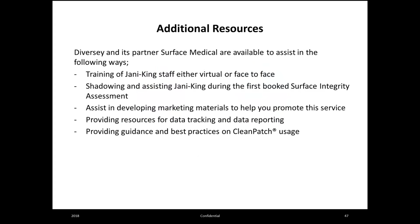So, additional resources, obviously Diversey and Diversey's partner Surface Medical, which is the manufacturer of CleanPatch, are available to assist you in many different ways. So we would advise you to get in touch with us, but we can definitely shadow you on some of your first assessments. We can train you or provide you additional training over these modules. We can develop marketing materials with you and move forward that way.